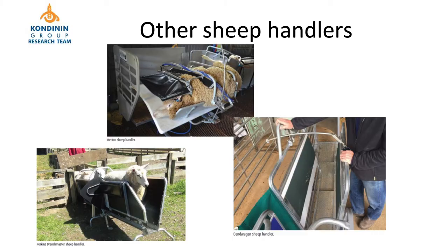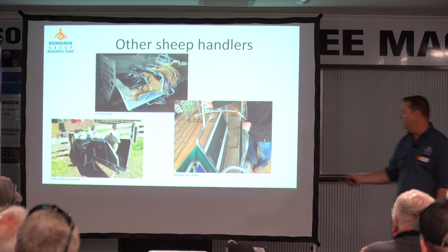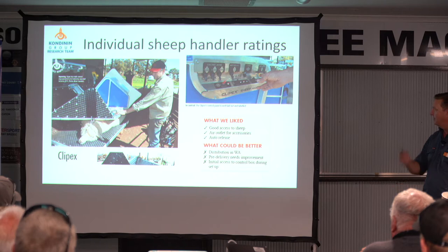There are some other handlers that aren't obviously in that list as well. So as I say, we try and keep these things updated, but the second you publish something, it's out of date. That's something we've learnt pretty quickly, particularly when we're talking about technology, but even just sheep handlers, there's always makes and models and adjustments and changes that manufacturers are continually making. The Hecton, we've also got the Dandaragan, the Perkins, Drenchmaster, etc. From NZ. So there's a few other makes and models that aren't included.